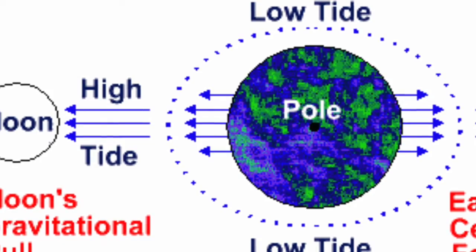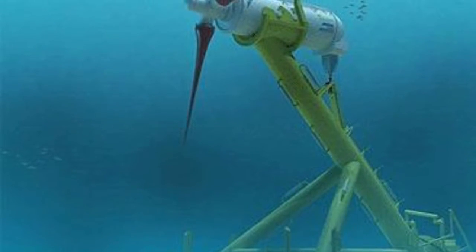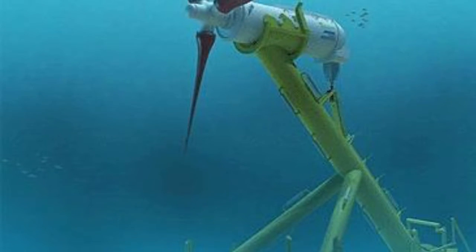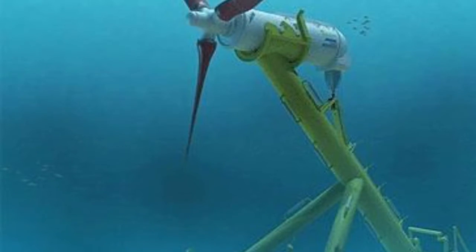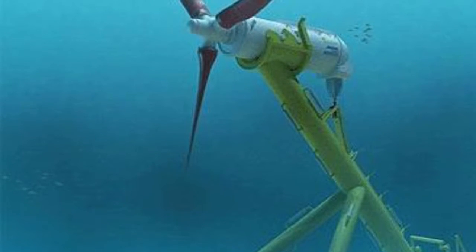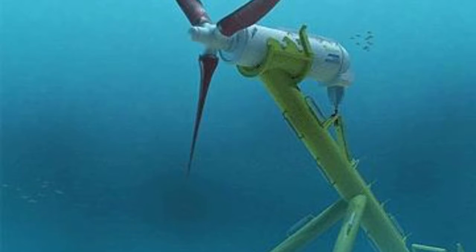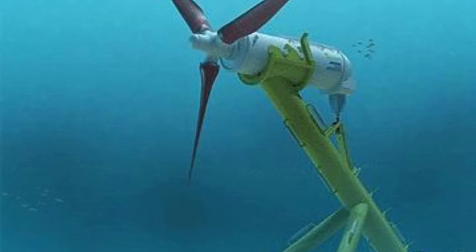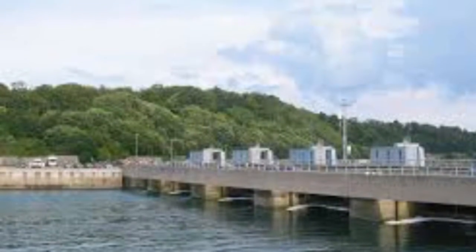In order to capture energy in the tides, a machine is built in the tide's path. When water flows through the machine, the motion energy passes through a turbine-like apparatus, which spins a generator. The generator in the machine then turns the mechanical energy in the turbine into electricity. There are multiple tidal power machines that can harness this energy. These machines are called tidal barrages, tidal fences, and tidal turbines.